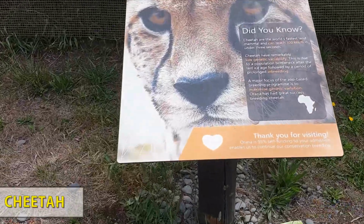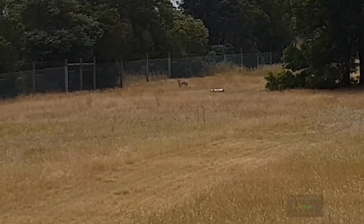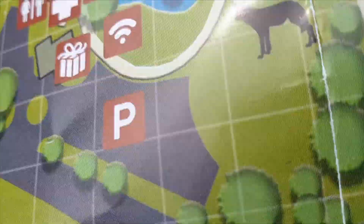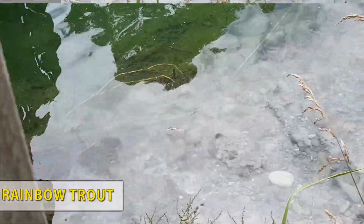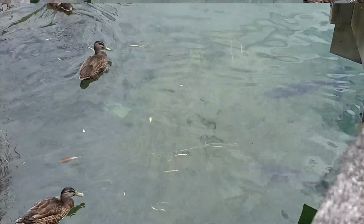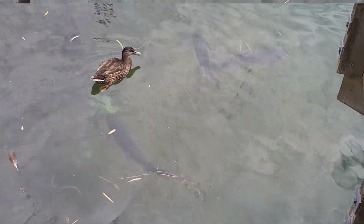They also have the fastest land animal on earth, the cheetah. You can also see some big fish here like rainbow trouts. Big trout.